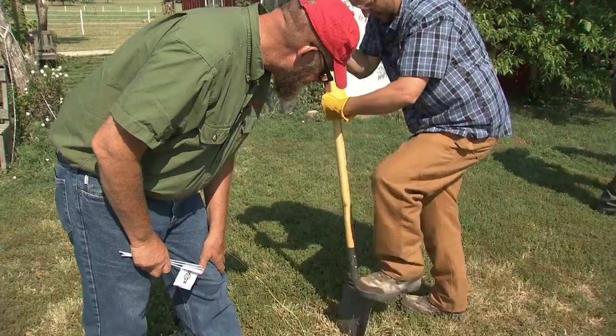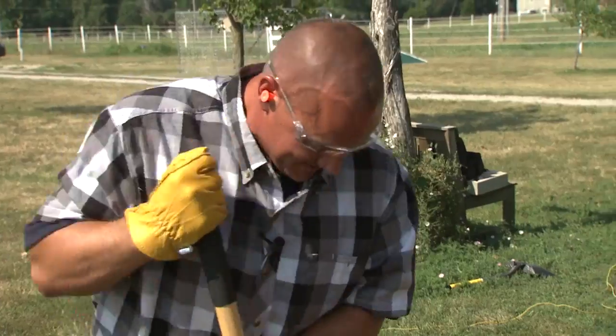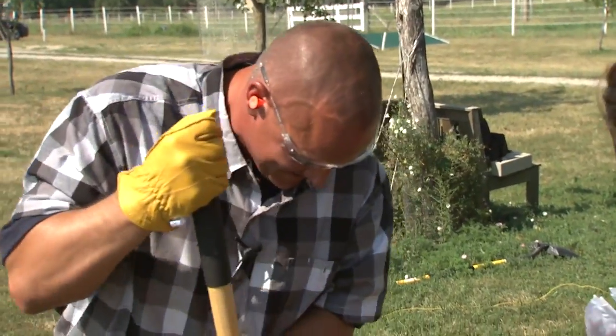These two guys look like the right gentlemen for this type of work. The ground is really hard. Oh my goodness. Need some rain, don't we? Yes, we do.